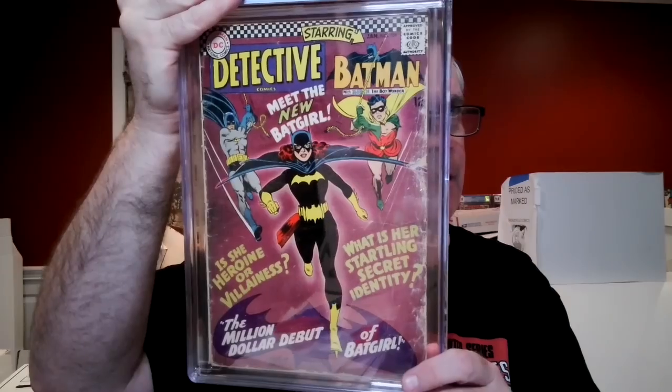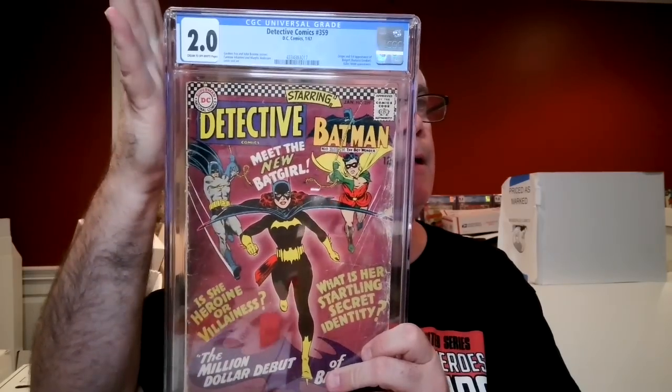Lower grade. You can see the right hand side's all jacked up. Spine isn't great. I had this Detective at a 2.5, and it came back a 2.0, cream to off-white. So I'm getting the lower end of the 2s on those two. There's a lot of wear and damage on this book, but it's still a reasonably pricey book. Batgirl, iconic. One of the biggest DC keys of the Silver Age. Late Silver Age, I would say.